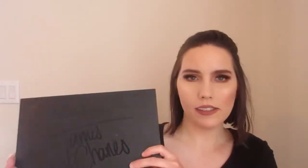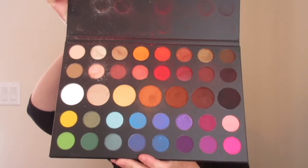Morphe X James Charles palette. Oh my goodness, this palette is really great. I love it. It has every color you could ever imagine. That's what I love about James, is that he uses every color of the rainbow. We got more than probably the rainbow ever could.